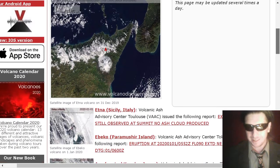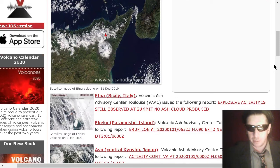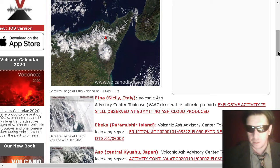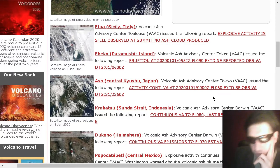Anyway, Mount Etna is erupting, which is why we put a heart on it. Explosive activity at the summit, but no ash cloud produced. Perhaps outgassing, perhaps collapsing. Who knows what's going on? Mount Abico also on the list. 9,000-foot ash plume there. Mount Aso, flight level 6,000.